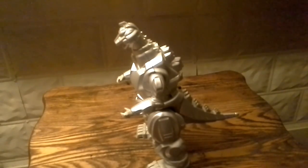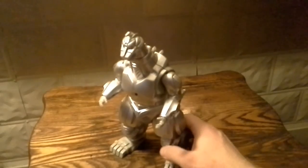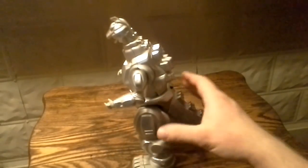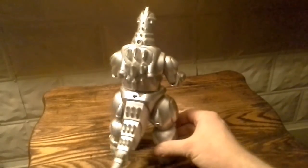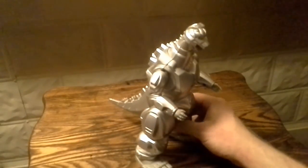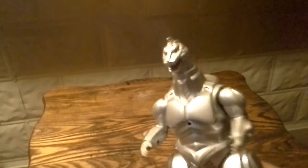Okay, so here we have the MechaGodzilla. This again stands just over 9 inches tall, and as you can see, it is a fairly faithful representation of the Heisei era MechaGodzilla. For a Trendmasters figure, this particular figure has a crap ton of points of articulation. I think it actually has 9.